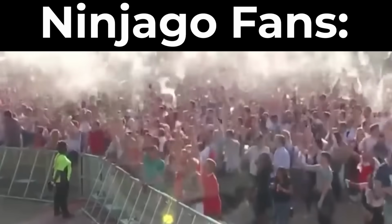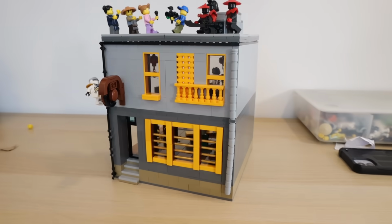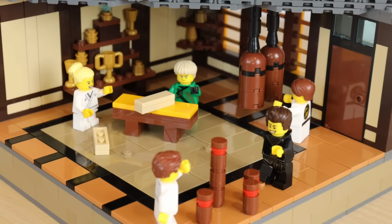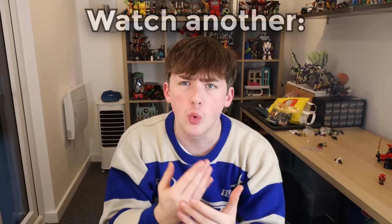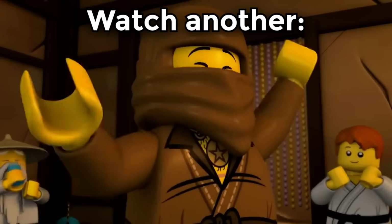And now that every Ninjago fan loves this thing, this is the amalgamation of every single Ninjago fan's dreams. Fellas, together, we can fulfill the dream of every Ninjago fan and bring Dareth to the masses. Let them know the good word, the gospel of the main brand ninja himself.